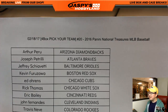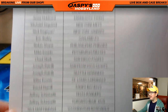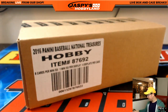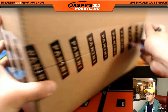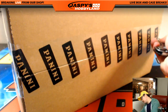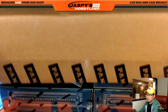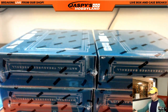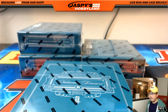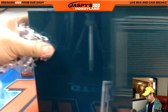Pick your team number 20, 2016 National Treasures Baseball. There's everybody right here. Nick K, Yankees, last spot mojo, so good luck to him. And good luck to everybody. Four boxes of good stuff here, ladies and gentlemen. Good luck.